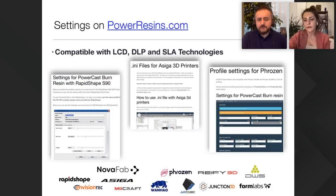Now, if you go to our website, powerresins.com, we try to keep all the parameter settings for most of the known 3D printers.